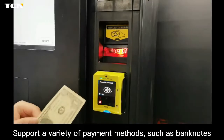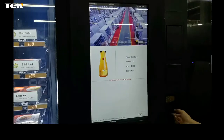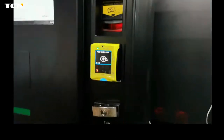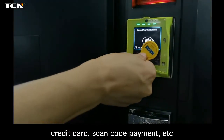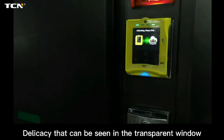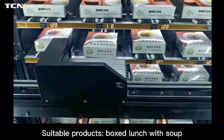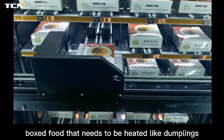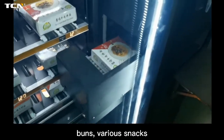Supports a variety of payment methods, such as banknotes, coins, credit card, scan co-payment, etc. Delicacy that can be seen in the transparent window. Suitable products: boxed lunch with soup, boxed food that needs to be heated like dumplings, buns, various snacks.